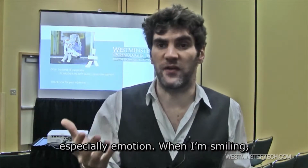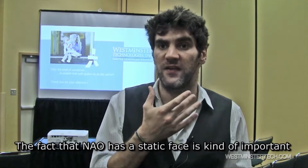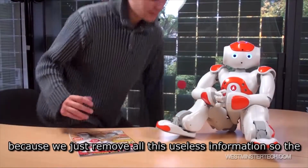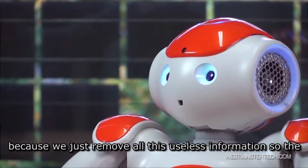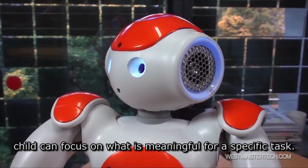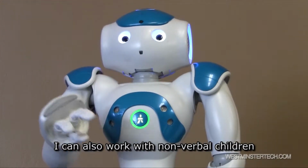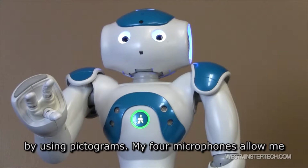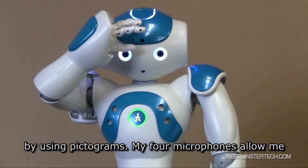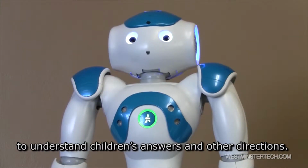When I'm smiling, when I'm happy, you understand it. The fact that Nao has a static face is kind of important because we just remove all this useless information so the child can focus on what is meaningful for a specific task. I can also work with nonverbal children by using pictograms. My four microphones allow me to understand children's answers in other directions.